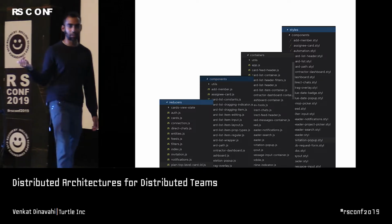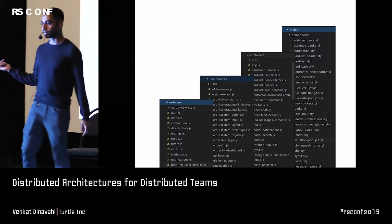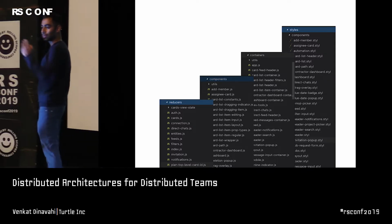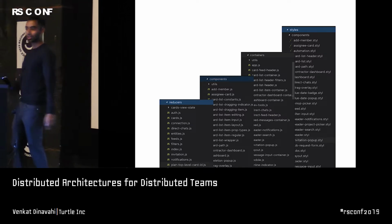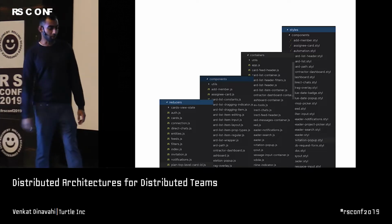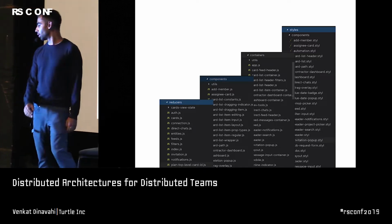It's easy to do this because when you use a generator, or when you look online in any tutorial, it's always folders by type, right? If it's a style sheet, put it in this folder. If it's a container, put it in this folder. So it's the natural thing to do, and that's what we did.